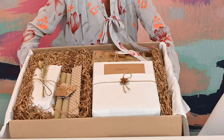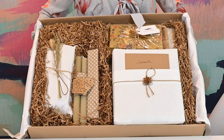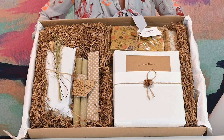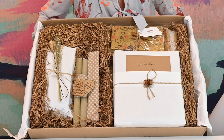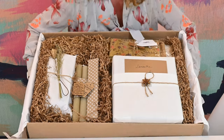This box is huge, you guys. Huge. I'm gonna try to hold it up. Move my shirt. Look at this. This is what the box looks like upon opening it. And last time we opened one of her boxes, it was gorgeous. Everything had so much attention to detail. Individual things were wrapped. So here's what this guy looks like.